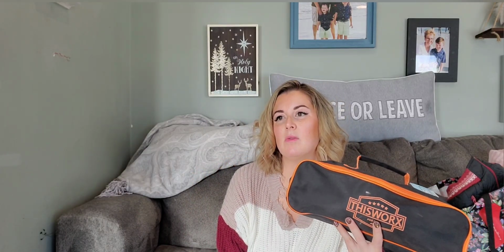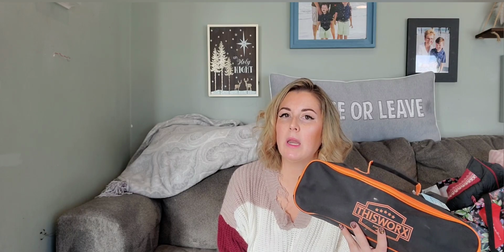Worx, W-O-R-X, is a tool brand. We have like a drill and a weed eater, and I like the brand myself a lot. I feel like they have very nice quality. And this is a vacuum for your car. I did check comps quickly and I don't remember, but I did pay almost $12. However, with my Goodwill reward points, I got $10 off my order, so technically you could say it cost me $1.